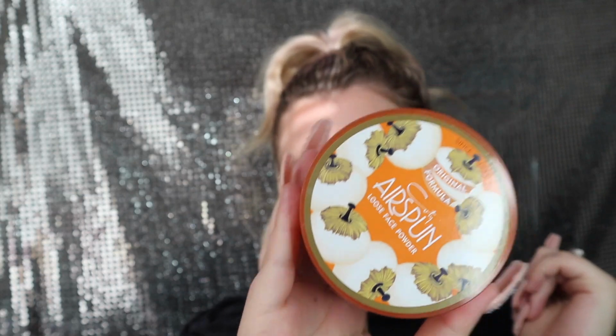So for setting powder, I hate spending money on setting powder. Like, Laura Mercier, a $40 setting powder, that's crazy. That's an eyeshadow palette that's going to last me years versus a powder that, oh my God, I can't be bothered. So I like to find cheaper alternatives to loose setting powder. And I love this one from the drugstore. This is a classic. It's been around for decades at this point. It's the Coty Airspun Translucent Powder.